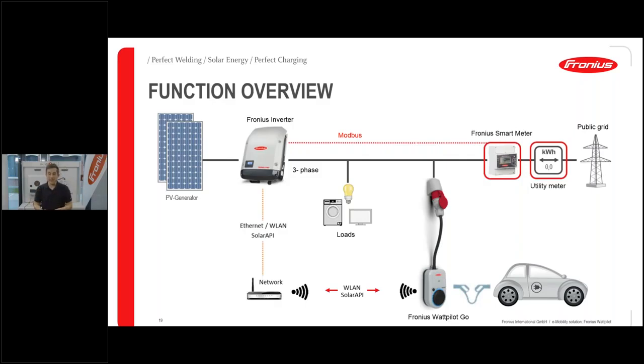And to make sure that you can easily implement the Fronius Wattpilot into an existing PV system, of course, we have made sure that this is a very easy solution, that you can just use the Wattpilot as a plug and play device. And therefore, of course, it is not a problem to implement the Fronius Wattpilot into an existing Fronius system. So all you need basically for implementation is, of course, your Fronius inverter with the PV generator. Then we have, as always, our Fronius smart meter at the feeding point. So the smart meter is now used for visualization and monitoring of the whole system. And then all you need to do is to bring in the Fronius Wattpilot on the AC side. So just connect it to the AC side, and then you are good to go and can instantly charge the car.